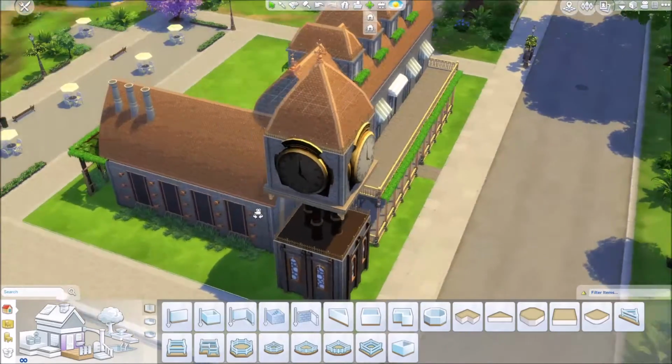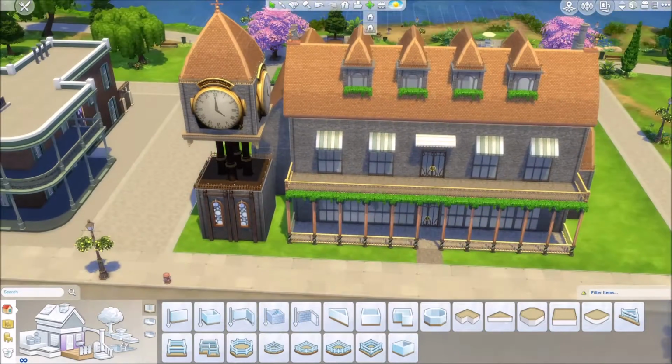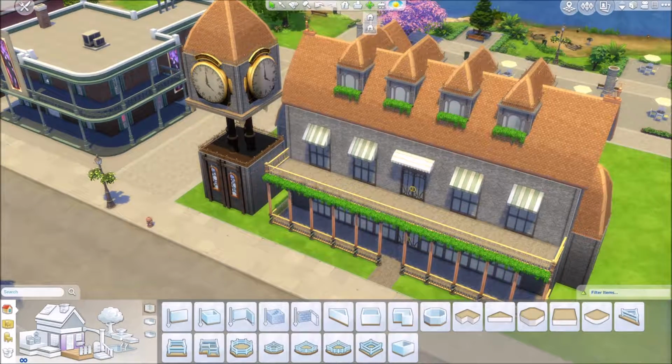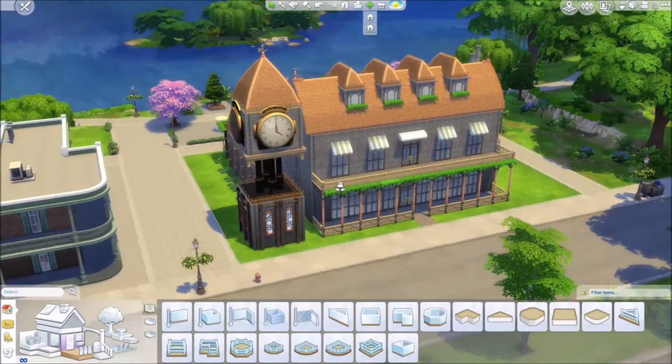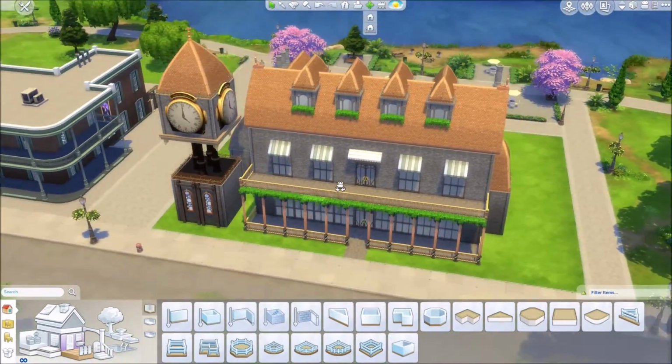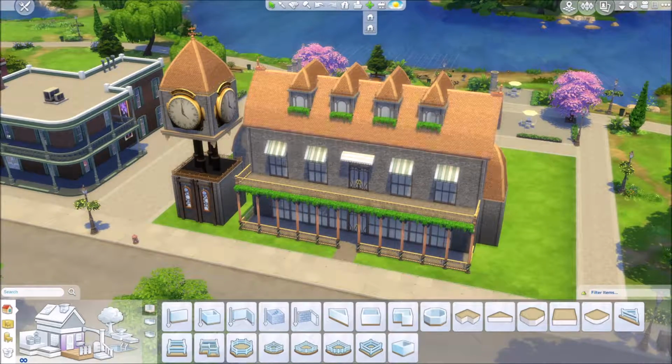In the end, I decided to have this tower freestanding because there was no way it was going to attach prettily and still be able to maintain this clock face, which I quite like. So it's a bit odd, it's a bit different, but it is steampunk. So I think odd and different is the name of the game, really.